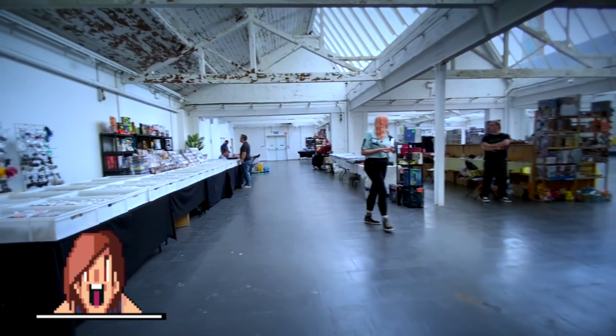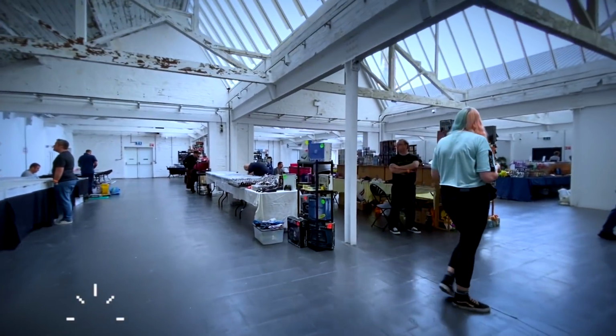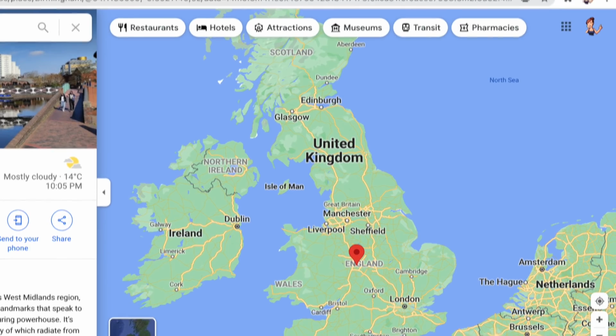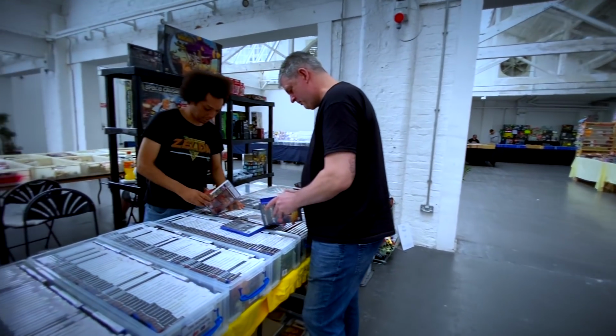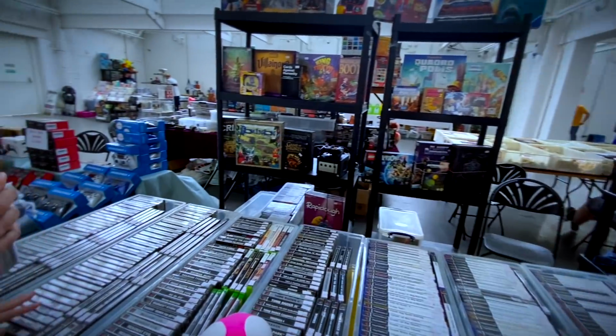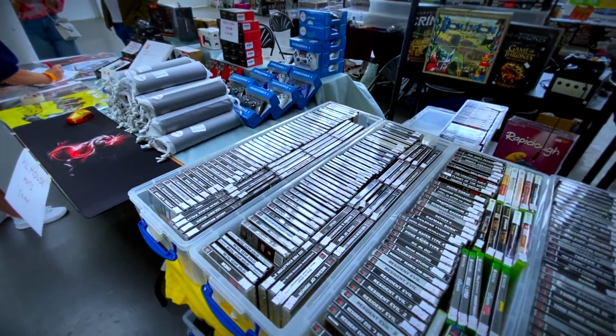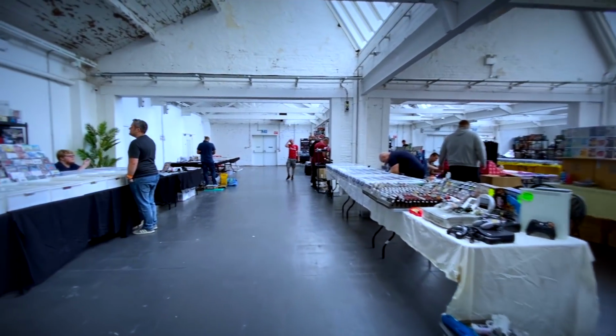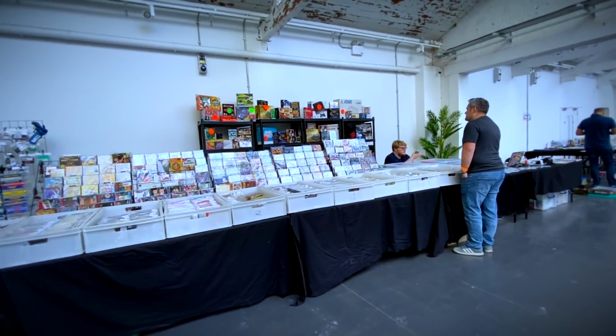Welcome to Birmingham Retro Gaming Market. For those of you outside of the UK, Birmingham is here in relation to the map. Now this looks pretty empty, and that's why you guys are getting an exclusive sneak peek, because we got some early access tickets, some very early access tickets that got us in pretty much before everybody.